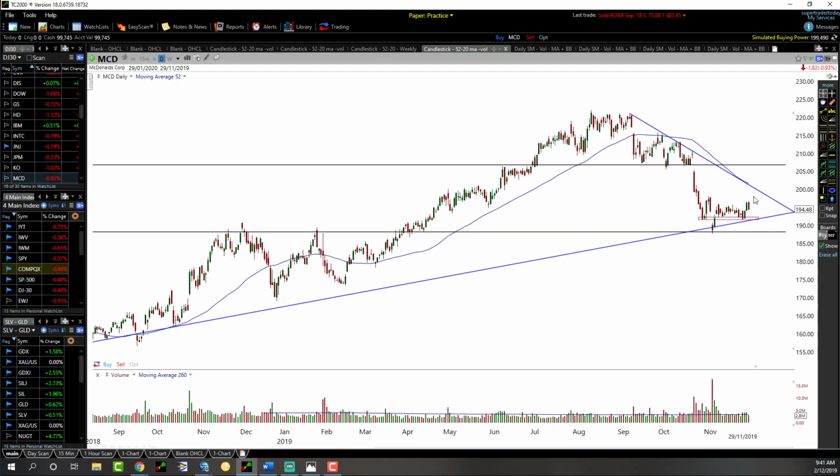So I would actually expect to see a bit more upside coming out of McDonald's and probably even race back up towards the 205. We might find a little bit of resistance at this level through here, this trend line, and a little bit of a pullback, but I think ultimately on a short-term basis we start to see it run back up towards that 205 to 210 level. So I hope that makes sense for you guys.